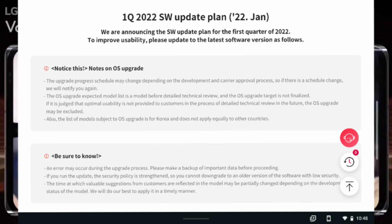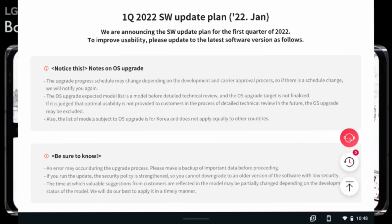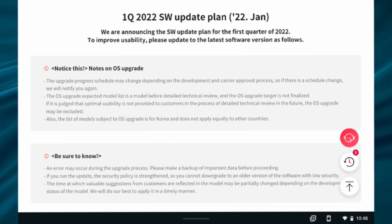it's still huge news. And it's going to be in the first quarter of 2022. So it still impacts us because it's this year and it's not that far off. It's the first quarter. It could be the third quarter for us. But still, this is big news because it's confirmed for anybody that owns it. So you can constantly check for updates on your device.